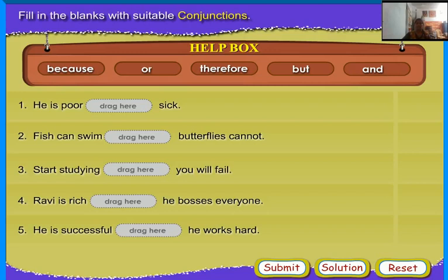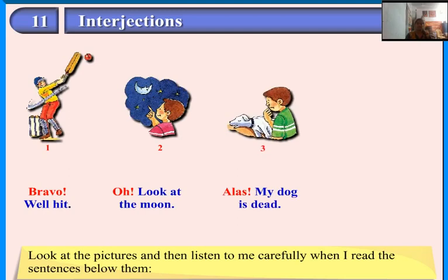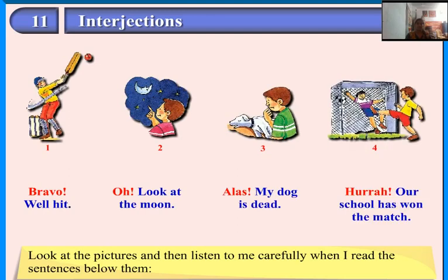While watching this video, please concentrate. Interjections. Look at the pictures and then listen to me carefully when I read the sentences below them.